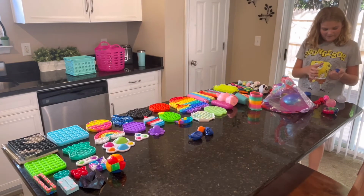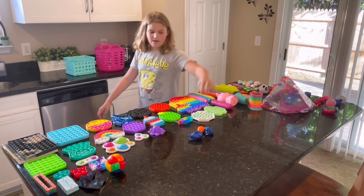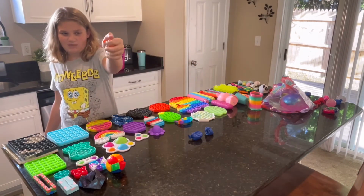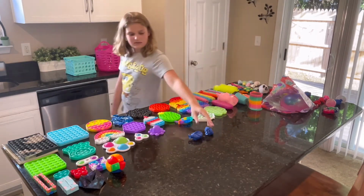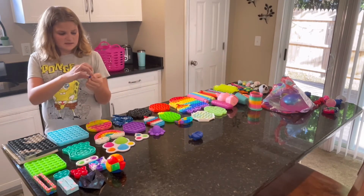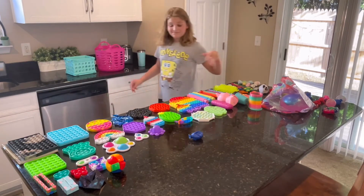Oh, this one's my favorite. Actually, no, this one's my favorite. But I'm just putting that over there. Next, I have this other beaded one. I have some more, with a bunch of little beads in it. I have this one with Orbeez and foam beads, which doesn't really feel that good, but whatever, I don't really like it.